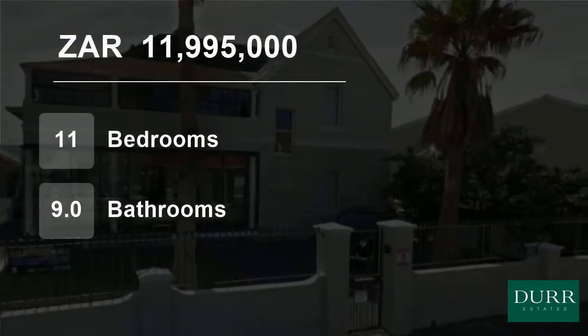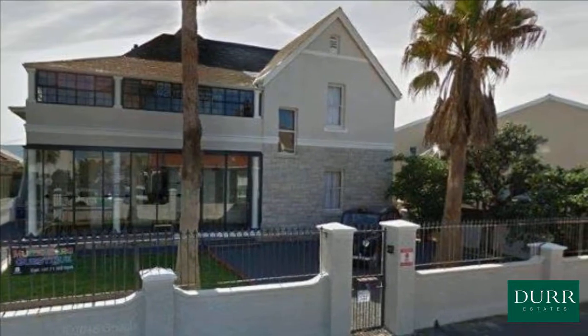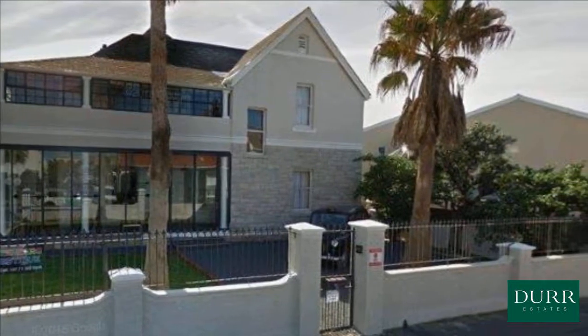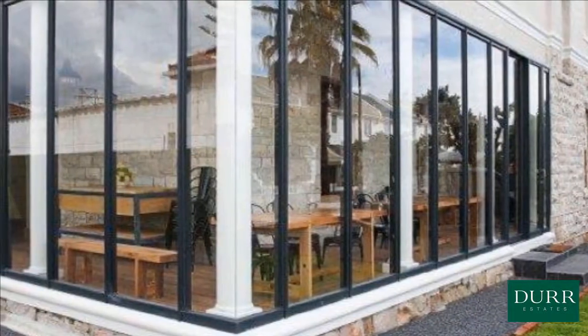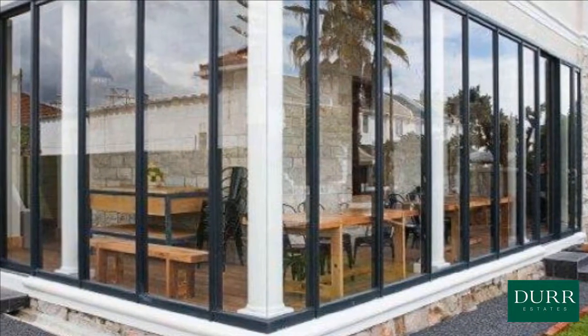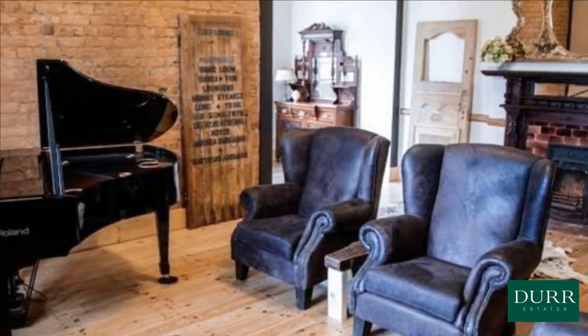Welcome to this 11-bedroom house for sale in Muizenberg, Cape Town, Western Cape, South Africa for R11,995,000. Exclusive sold mandate. This guest house is an elaborate visual performance which explores the balance of nature's poignant beauty and man's architectural and botanical artistry.